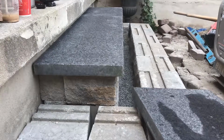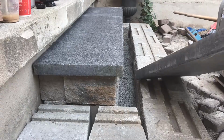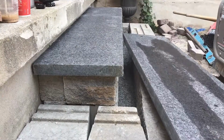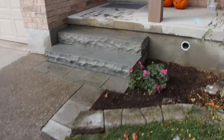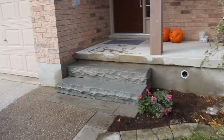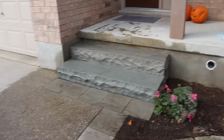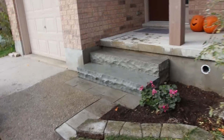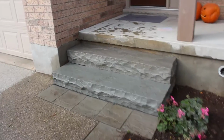Like I said in the video, we talked about building them out of retaining wall block with a cap on top and building them with solid stone steps. There aren't many concrete solid steps that I like on the market, so I usually prefer a solid natural stone step, or going the route of building a step using retaining wall block with a natural stone cap on top.